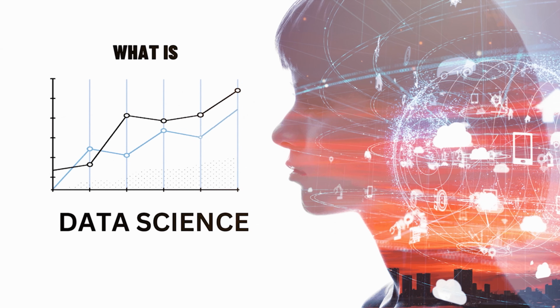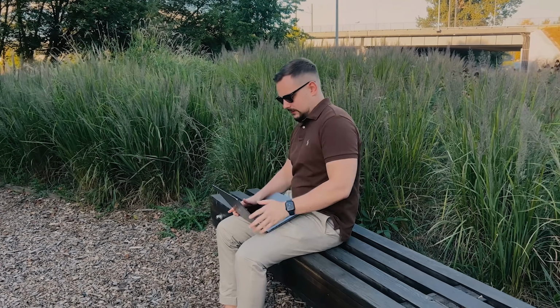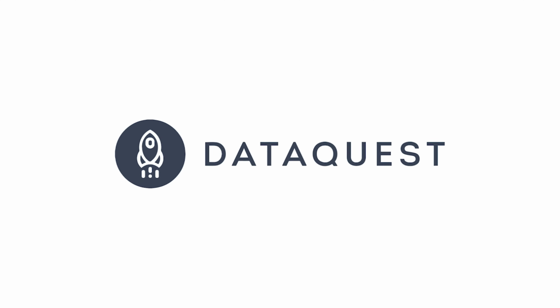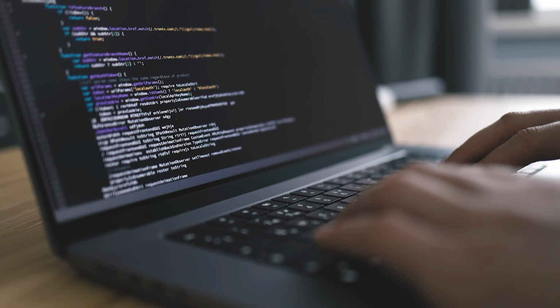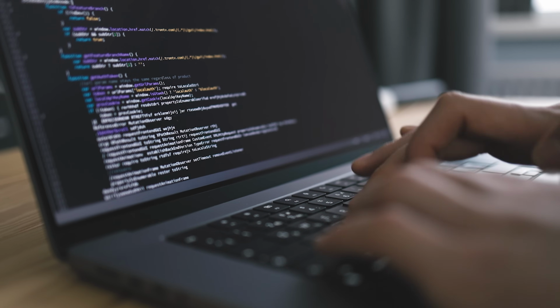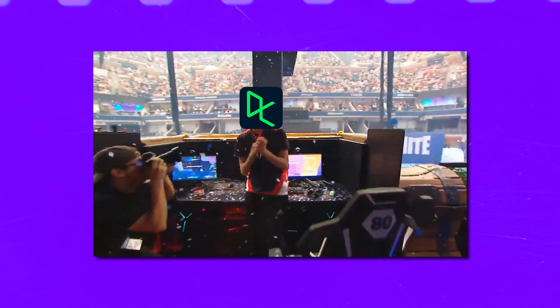Datacamp shines when it comes to data science courses, offering a structured learning path with hands-on projects. So it's perfect for those diving into the world of data analysis. Next, Dataquest is definitely the loser here. Yes, it takes an interesting approach with its project-based learning and focus on practical skills. But if you, like me, prefer more video content and want to learn data science, Datacamp is definitely a winner here. But which one is best for you?